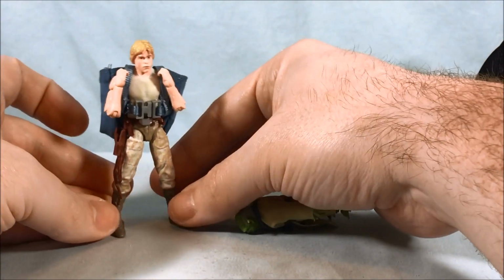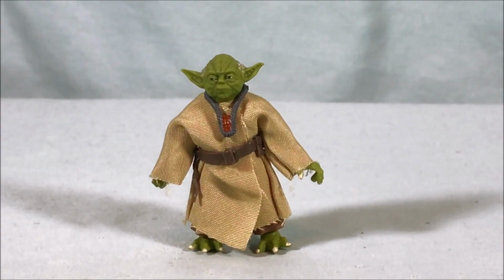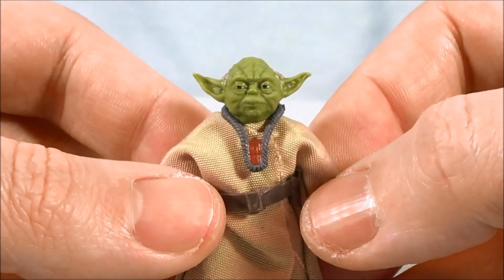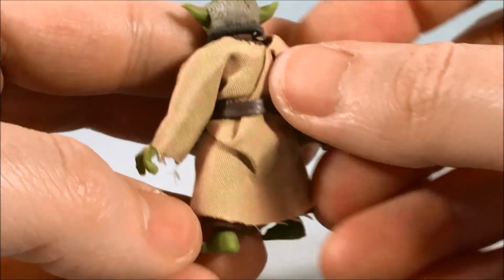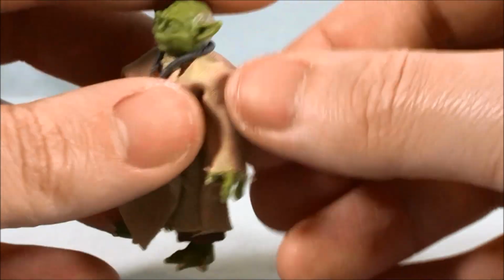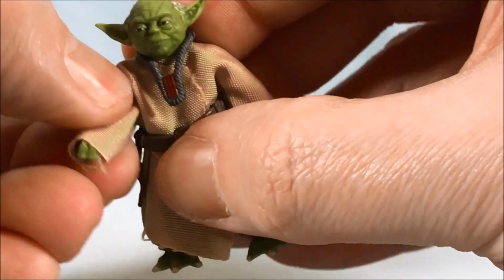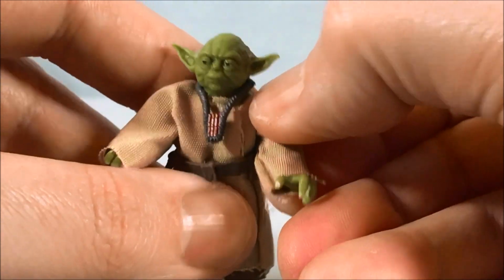Let's take a look at the Yoda figure itself. Will you stand? Maybe. All right, so here's Yoda. He looks all right. I think the molding for the head is pretty good. He's got his little bit of hair there. The only problem with this guy is there's so much fabric for his coat or garment, whatever you want to call it. It's hard to tell how to move the figure around with the joints.